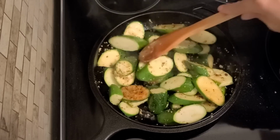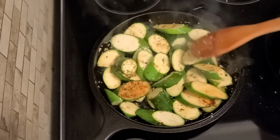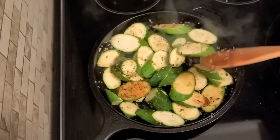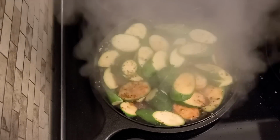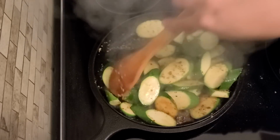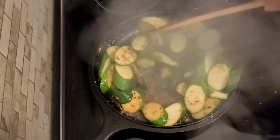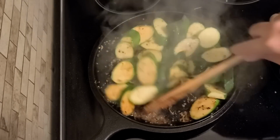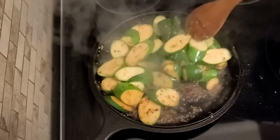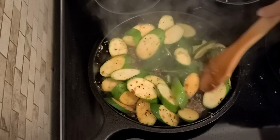All right, so this is pretty dry. I'm gonna add just a little dash of water to make sure that everything at the bottom doesn't burn. I feel like this would burn and we don't want that. So this is just gonna help all that flavor stuck at the bottom lift up. And it's gonna keep the zucchini nice and green because I like that bright green color. I don't like it as much when it's that dull green color.